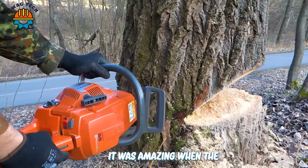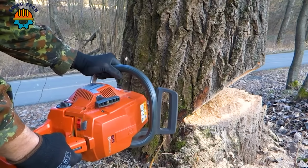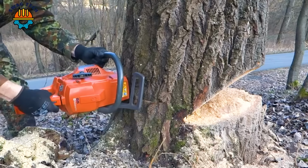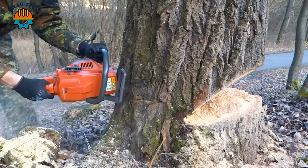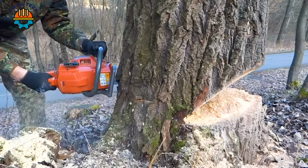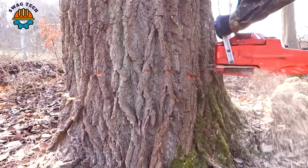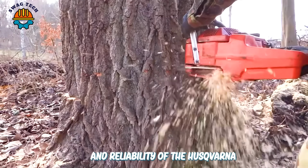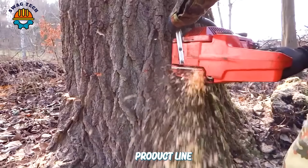It was amazing when the Husqvarna 55 chainsaw easily felled a large poplar tree with a diameter of more than 90 centimeters. The power and performance of this saw was evident in such a difficult task, demonstrating the versatility and reliability of the Husqvarna product line.